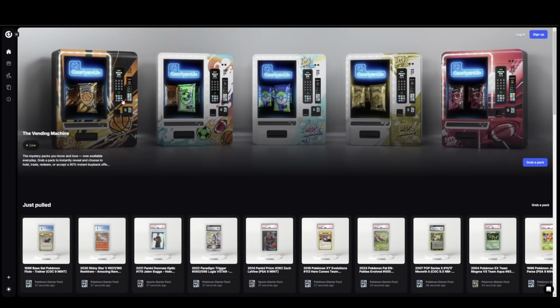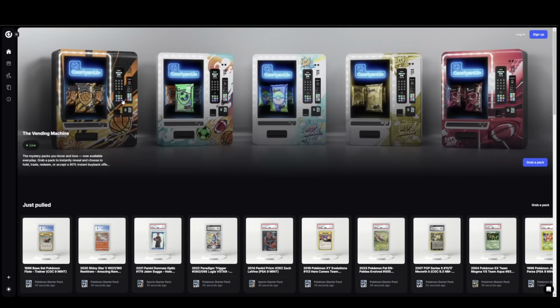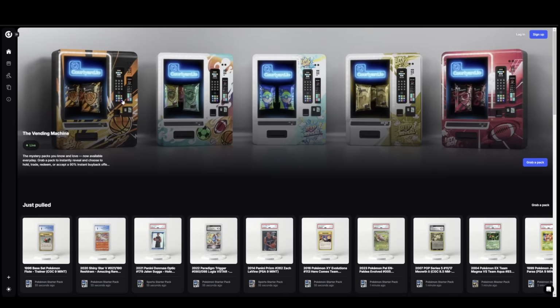You pull a hit, and they give you the option to instantly buy it back. Anything that you pull, you can immediately sell it back to them. So if you spin the wheel for a $50 repack and you pull a $500 card, they'll offer to instantly buy it back from you for, let's say, $400, $425. Boom, done. Now you've got $400 in your pocket. They get the card back, they put it back into circulation, rinse, and repeat.